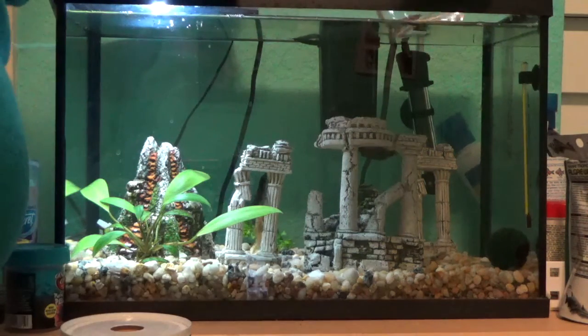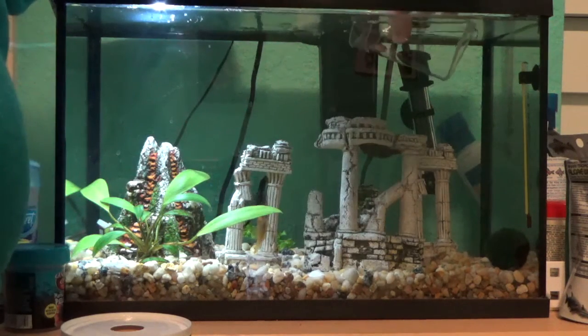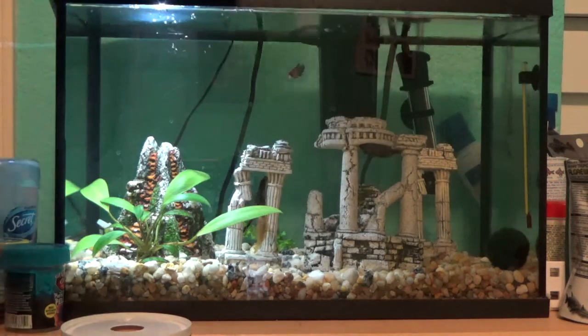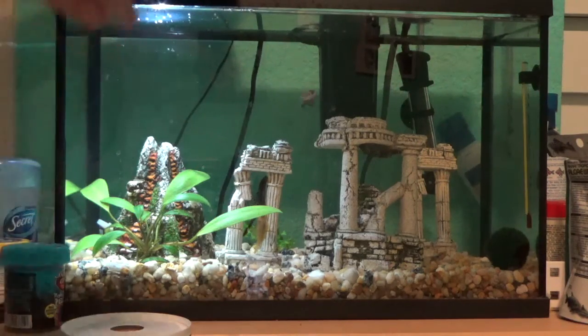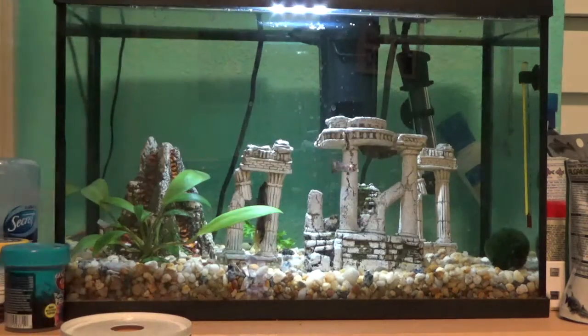So here we go. Ta-da! There he goes. Welcome home, buddy. He's a lot smaller than Orchid was, so he looks so tiny in that big old tank. He's so pretty. So yeah, there's my new betta, Julianus.